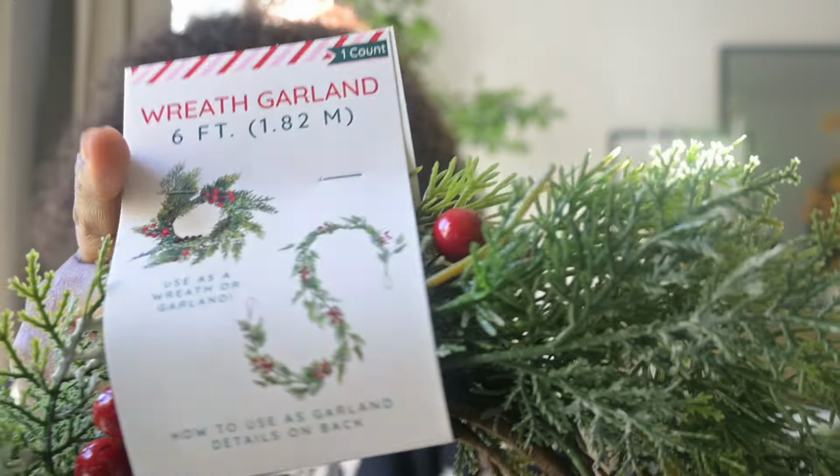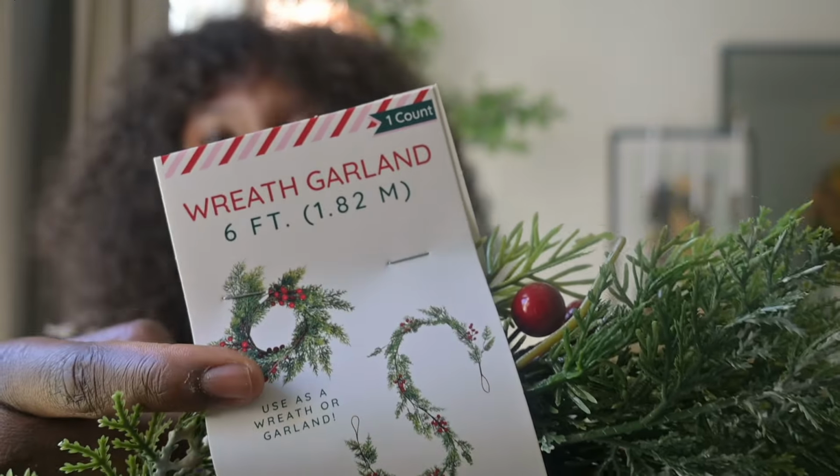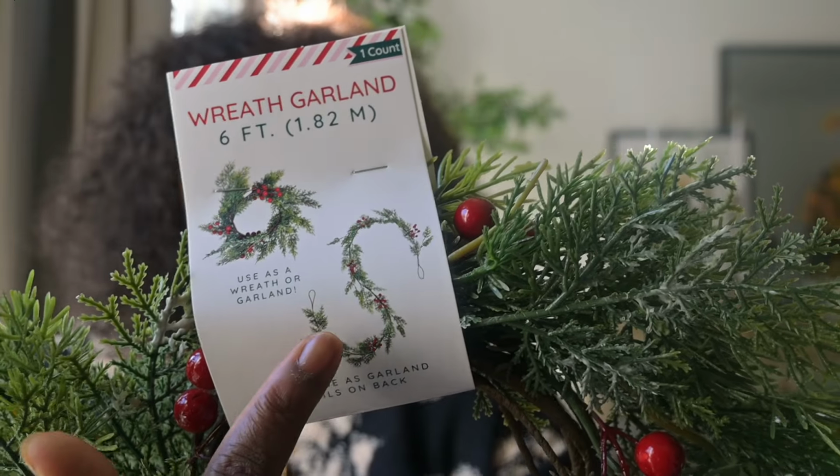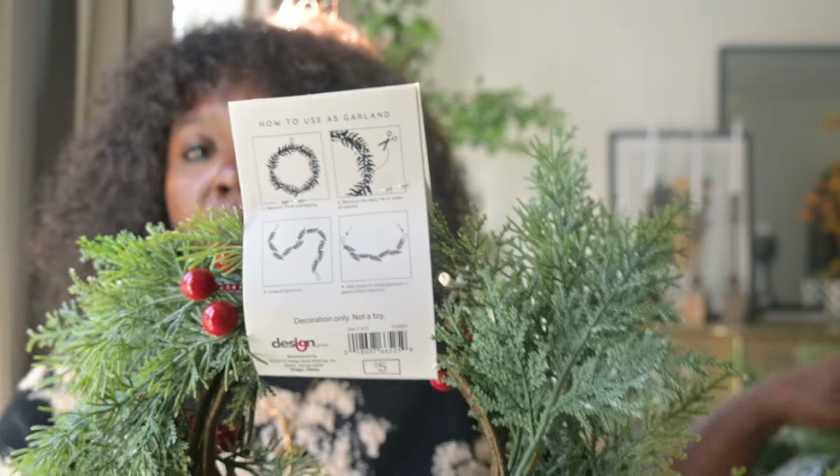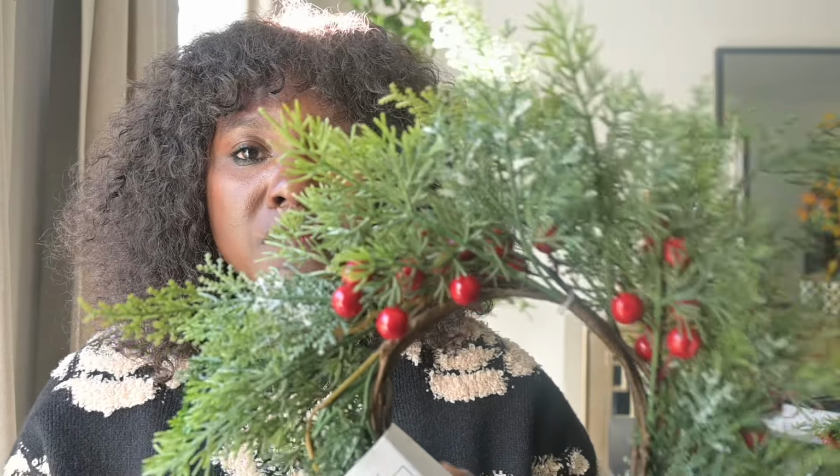They show you how to use it. If you want to use it as a wreath or as a garland, it's up to you. You have two different ways to use this. And I was able to pick up 5 of these. They only had 5, and I picked up all 5 of them because I really love the style of this. It's so simple, but it also looks really classy and really hot. So I got 5 of these for $5 each.